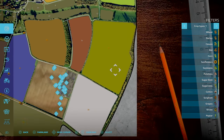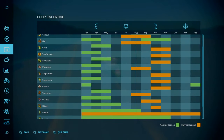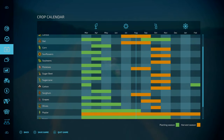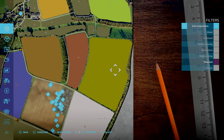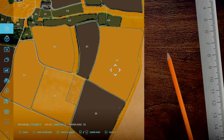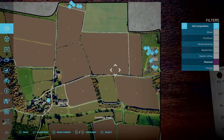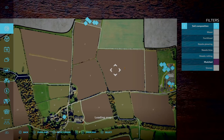Also, we've got our cotton and soybean fields. However, if we look at our crop window, soybeans, they're not going to be ready for some time. Along with our cotton, now cotton's not going to be ready till October. And same with our soybeans. So I'm thinking what I'm going to do is sell both of these fields. And I'm going to purchase field 5, or plot 3 or whatever, because that's got corn that can be used for maize silage.